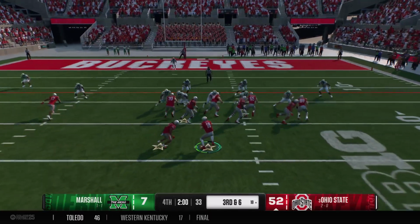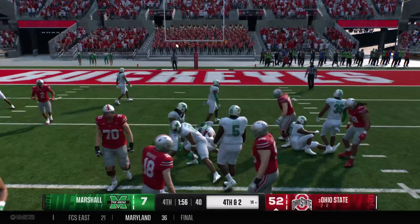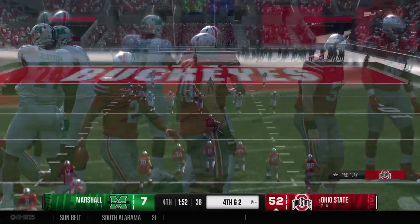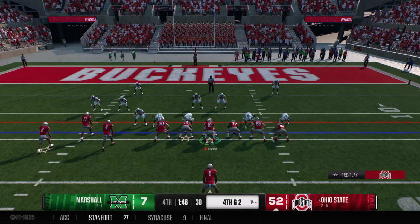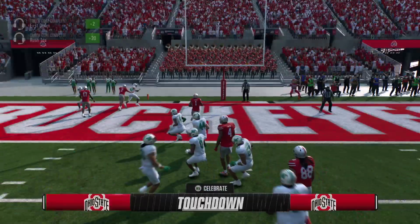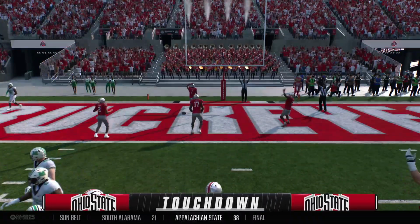Long drive continues as the offense keeps working the ball down the field. And they did not let him get to that first down line. It'll bring up a call here. Let's see what they dial up on this fourth down. Remember, they're 1-for-2 so far in this one. Try to get it on the ground. Touchdown, Ohio State! And the stomping has commenced.